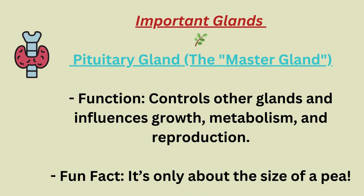Pituitary gland, the master gland. Function, controls other glands and influences growth, metabolism, and reproduction. It's only about the size of a pea.